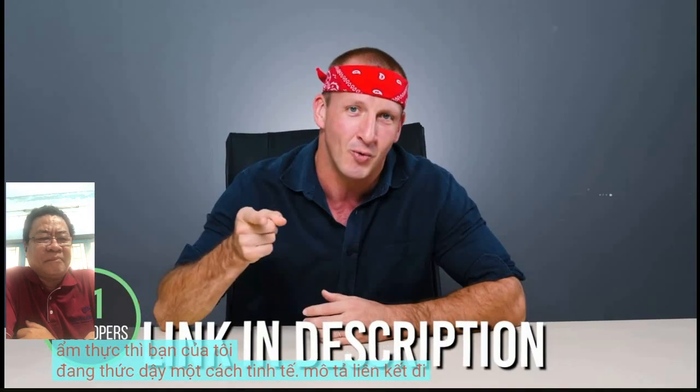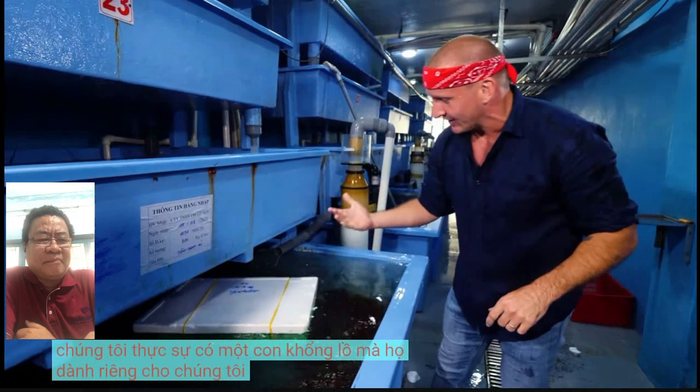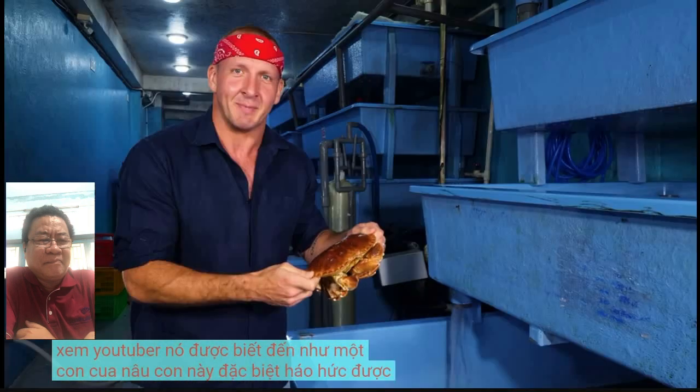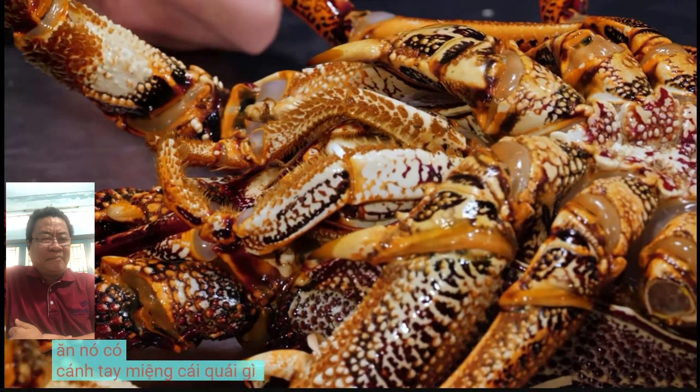We actually have a giant one they reserved just for us. See? This is known as a brown crab. This one is especially eager to be eaten. It has mouth arms. What the frick, man?